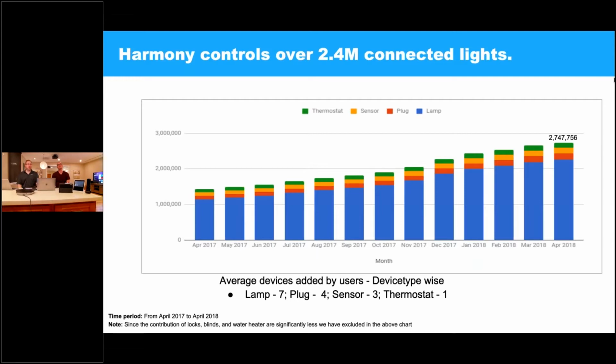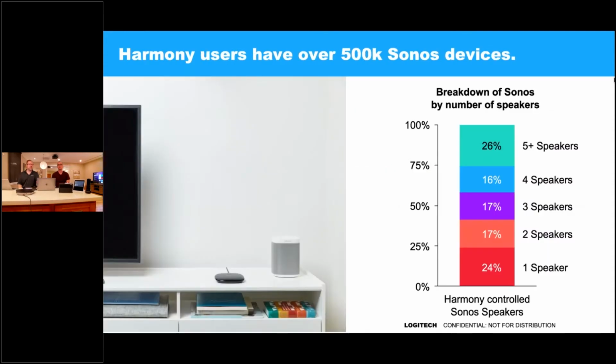So like I said, 2.4 million, it's actually quite a few lights. So you can be guaranteed pretty much that people that like Harmony, those Harmony power users, are also lighting guys. Looking at Sonos, we were just talking about Sonos, over 500,000 Sonos devices attached to Harmony Hubs. So again, we're definitely one of the largest partners with Sonos from that perspective.